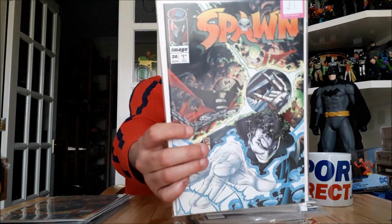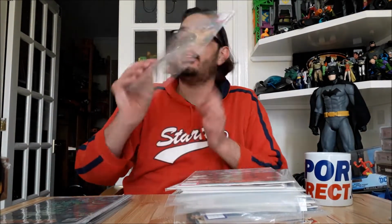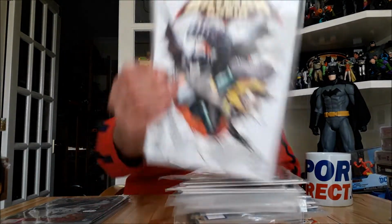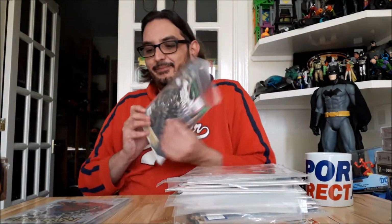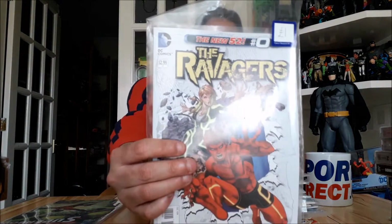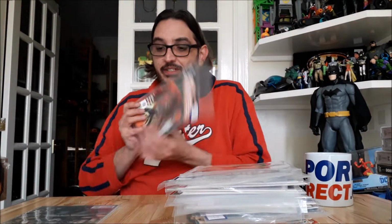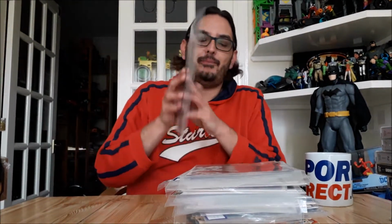Spawn 20. I don't know how I missed these last time I was there. Spawn 19, unless I just didn't have them out. Yeah. Spawn 15. Superboy 0. Batman and Robin 0. My arm's getting sore from lifting comics. Ravagers 12. Batman Dark Knight 13. Ravagers 0. Superboy 12. Ravagers 4. That's not even all the comics. No. Batman the Dark Knight 6.